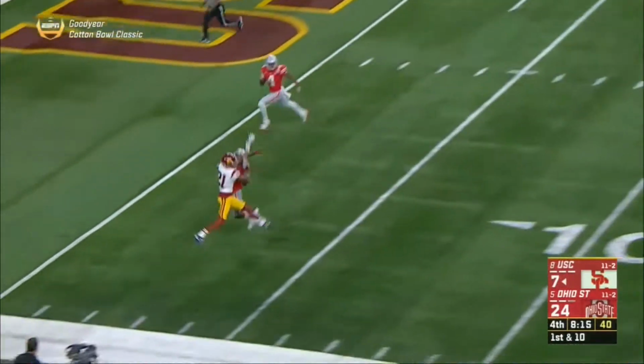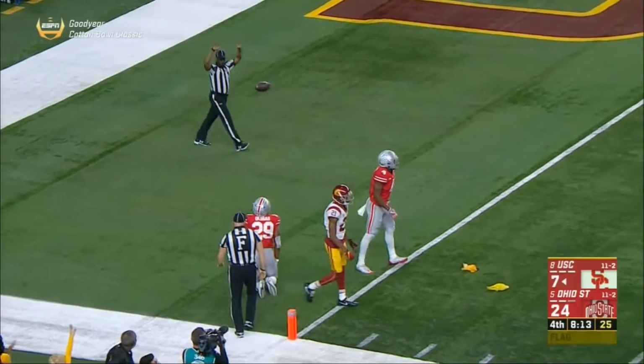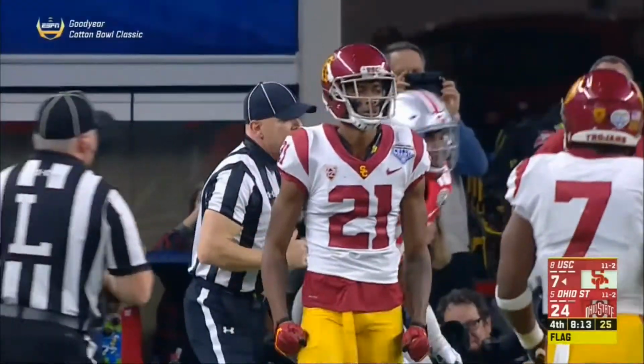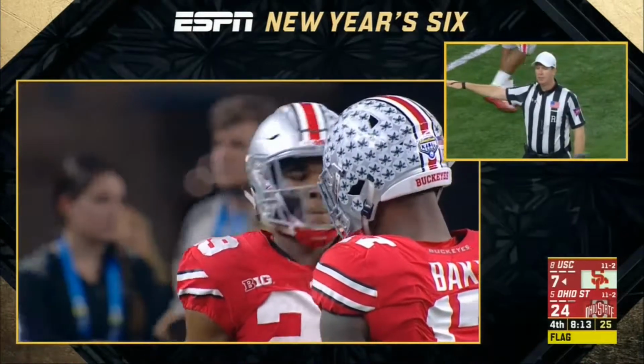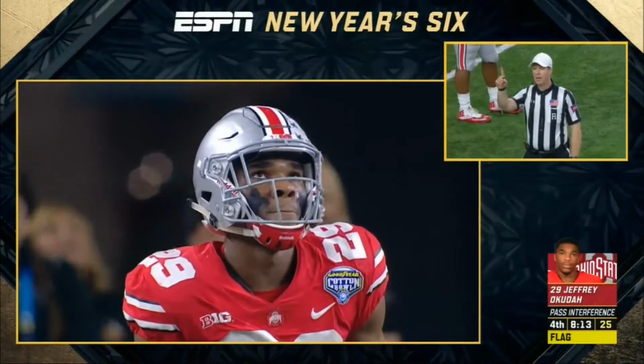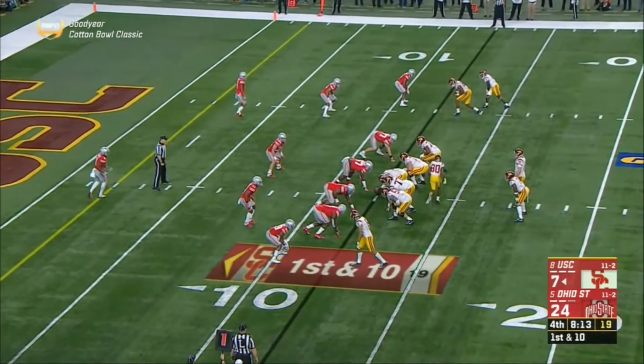Another shot for Vaughn's. Incomplete. Flag out. That's going to be Jeffrey Okudah, the true freshman, that's going to get caught. Pass interference on the defense, number 29. 15-yard penalty. Automatic first down. Let's get sick of that. Start dialing up blitzes again. Nope.